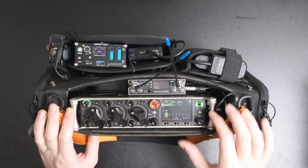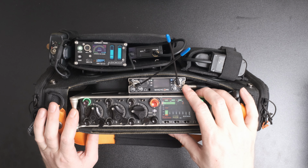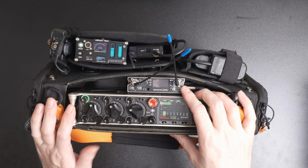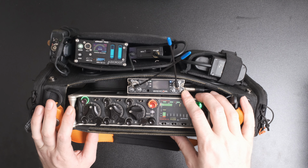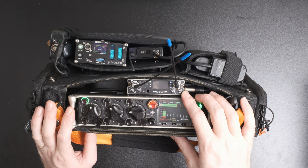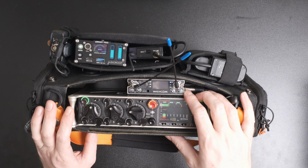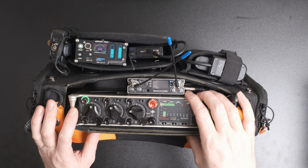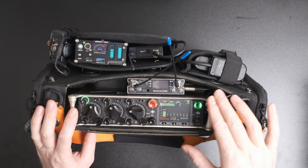I digress. So the wireless that I'm running is Wisycom. It's the latest Wisycom receiver, and it's 100% analog, and I love it. I'm basically running whips 24/7 unless I'm in a super whack situation where I have to be hundreds of feet from the talent. Usually I can just get close enough, and the range on this system is incredible. It's probably the best in the world right now. I'm sure I'll get some pushback from people in the comments, but I think this is the best range you can get out of any wireless system right now.